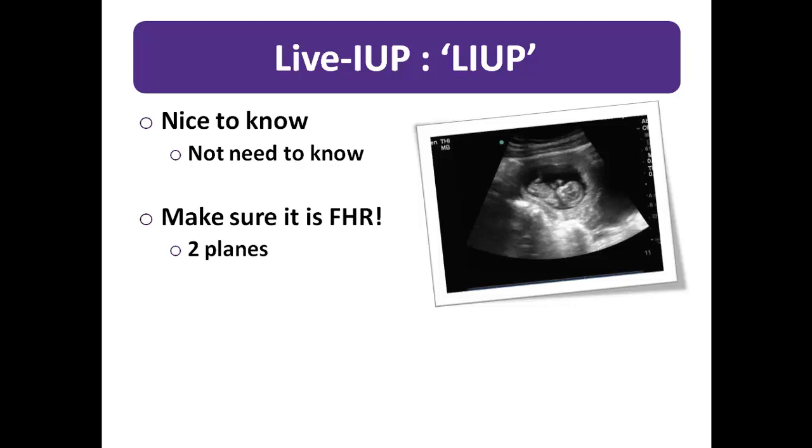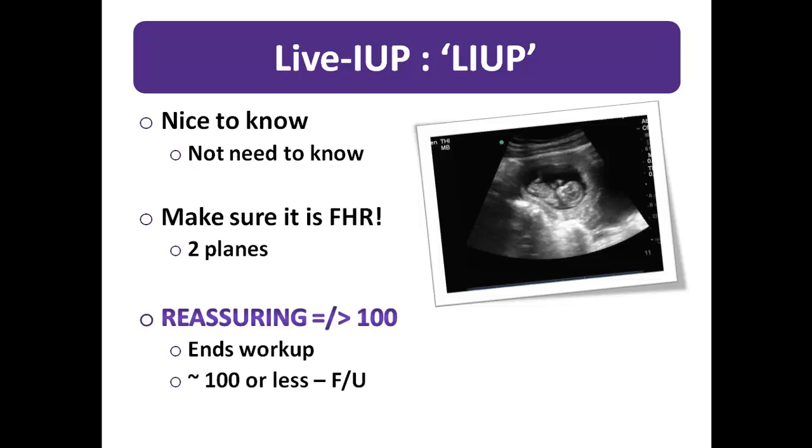The normal fetal heart rate should always be greater than 100 beats per minute, and its presence is very reassuring. If fetal cardiac activity is healthy near the end of the first trimester, the risk of subsequent miscarriage is very low. Unless you have concern for a heterotopic pregnancy, your workup of the pregnancy can end here. The patient can be discharged to their primary care physician with instructions to return if any new or increasing symptoms develop.